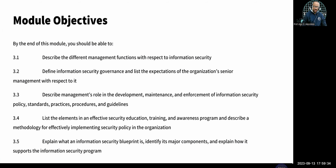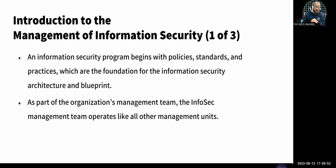Our normal usual caveat. So here I want to describe management functions with respect to InfoSec. And we look at issues of governance, what are the roles of development and maintenance, also think about what are called security blueprints, and we're definitely going to look at frameworks also.